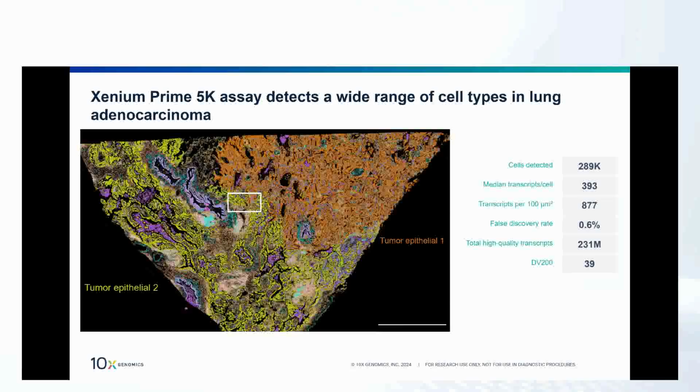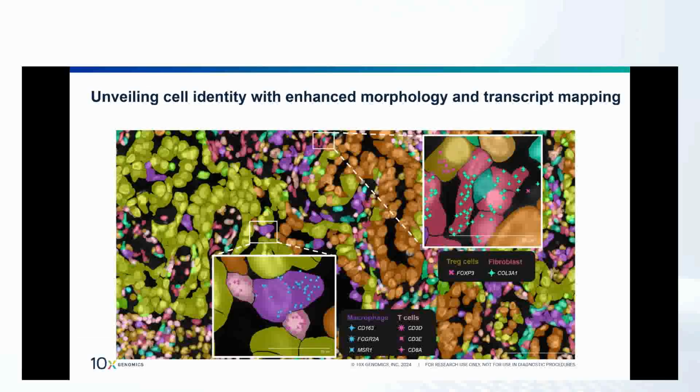This is just an example of what this looks like in a lung adenocarcinoma sample. This is showing clustering, with some summary stats on the right-hand side. If we zoom in here, just to give you an idea of what in situ sequencing actually means, the precision of the localization of the transcripts: you can see macrophage markers in a macrophage, where the cell is identified and is sitting right next to T cells with T cell markers on the left-hand side. And the same concept with Treg cells and a fibroblast on the right-hand side.